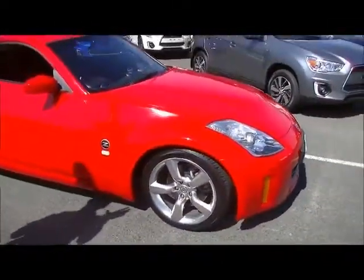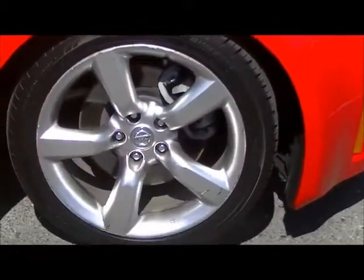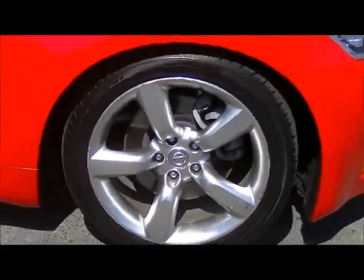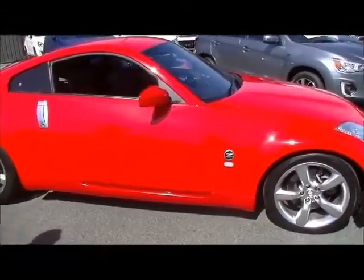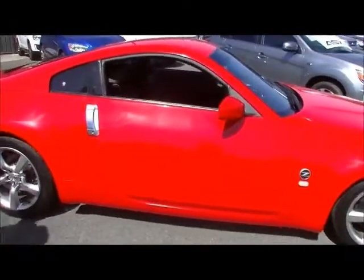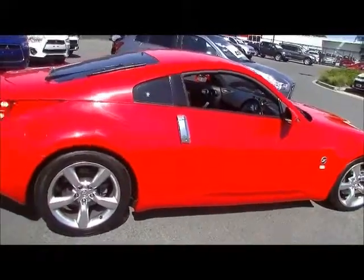Come around to the driver's side now. Factory alloy wheels fitted. There are quite a few scuff marks on the alloys, so it's probably the only thing that lets it down a little bit cosmetically, but you know, we gloss over that because of the quality of the duco. You have the silver colour outer door handles.